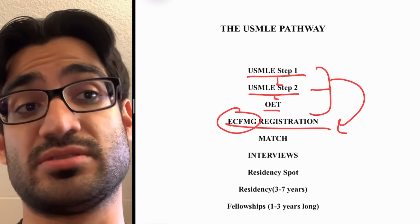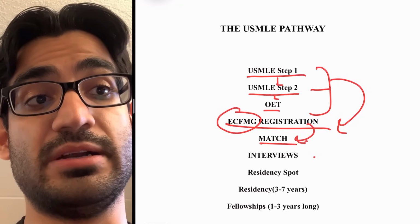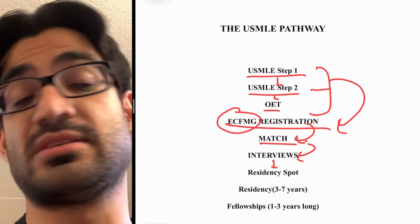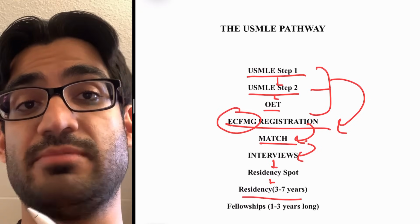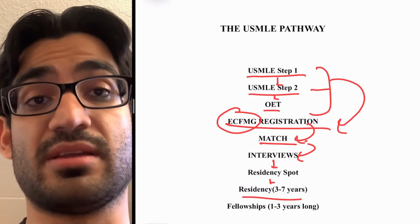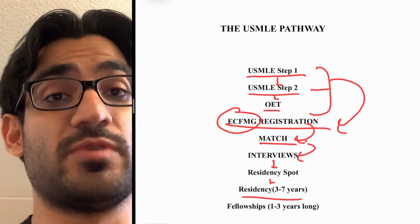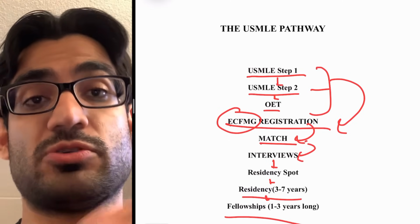Once you get ECFMG registered, you can apply for the match. So you make your whole match application and then you give your interviews. If you are successful in matching, and this is not a guarantee, you get a residency spot. Residency can last from 3 to 7 years. So 3 being like internal medicine, 7 being like neurosurgery, right? Residency duration is variable, unlike other countries where it sometimes is constant between specialties. Then you can do fellowships, which are 1 to 3 years long.